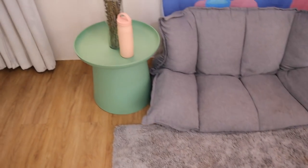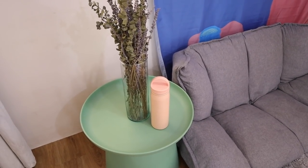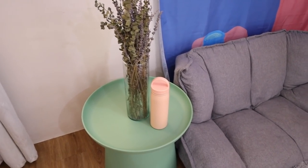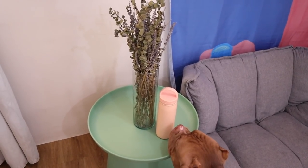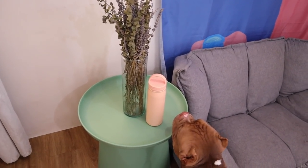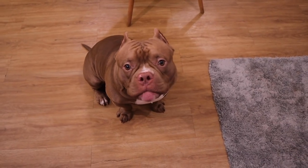And then I have my tumbler from AQUABOTTLE. This is from their pastel collection. It's super nice, insulated, so it keeps your drink hot or cold for many, many hours. Yeah, that was a really good workout. The rain is heavy, so we have no plans outside.